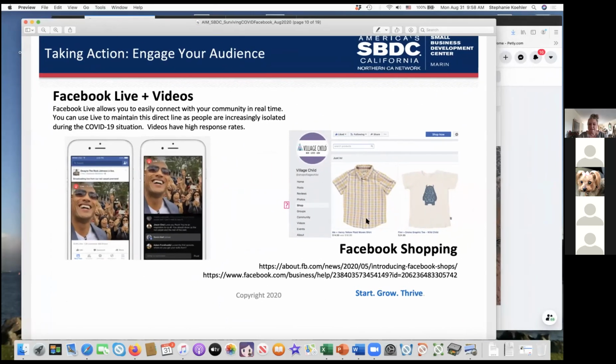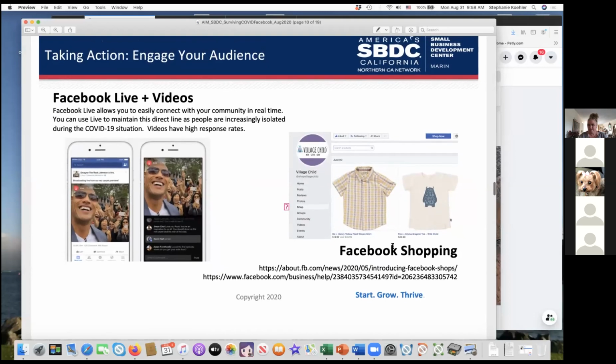So I put this in here because I use this PowerPoint for other people as well. There is a new thing that came into play in May. I really, honestly, am not an expert in it at all, because it has literally come about in May. Facebook is working on having their own shopping platform. Right now, most people are using external platforms that interface, like we were talking about earlier.